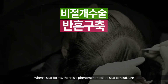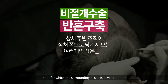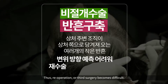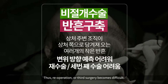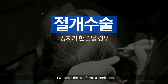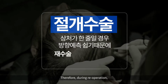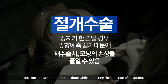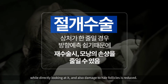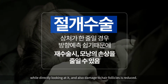When a scar forms, there is a phenomenon called scar contracture, for which the surrounding tissue is deviated. Thus, reoperation, or third surgery, becomes difficult. In FUT, since the scar forms a single line, the surrounding hair follicles will only pull in that direction. Therefore, during reoperation, incision and separation can be done while predicting the direction of deviation, while directly looking at it, and also damage to hair follicles is reduced.